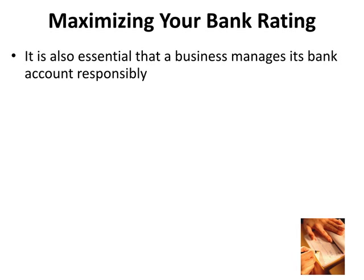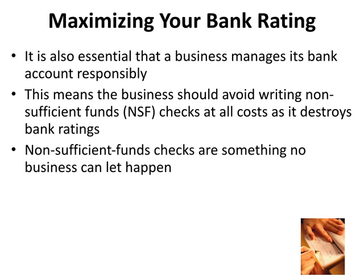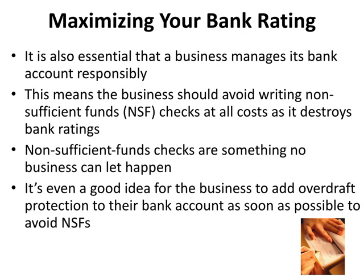It is also essential that a business manages its bank account responsibly. This means the business should avoid writing non-sufficient funds or NSF checks at all costs, as it destroys bank ratings. Non-sufficient fund checks are something no business can let happen. It's even a good idea for the business to add overdraft protection to their bank account as soon as possible to avoid NSFs.